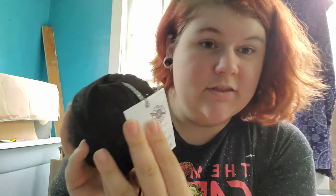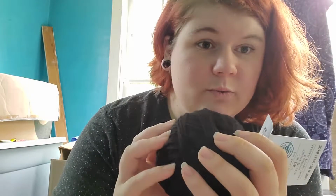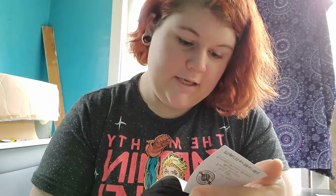This is 273 yards of, let's see, 100% anti-pilling acrylic, which is the same exact thing as the Premier. So I figured this would go really well with it, and if not, I'll do something else with it. But I'm hoping this will work for the project that I'm working on. Let's see. Yeah. So anti-pilling right here.